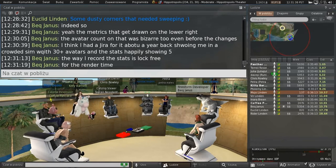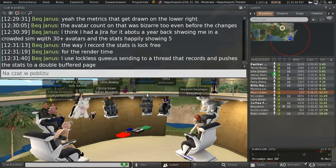Yeah, the places that I could find that were lock-free still did very expensive things to process the metrics once per frame, particularly the fast timers.